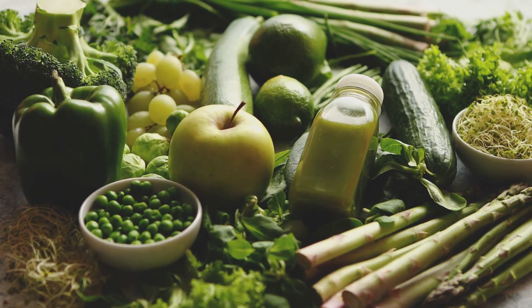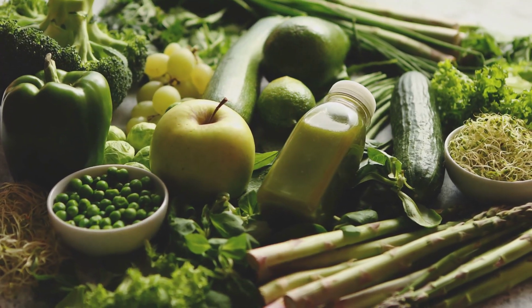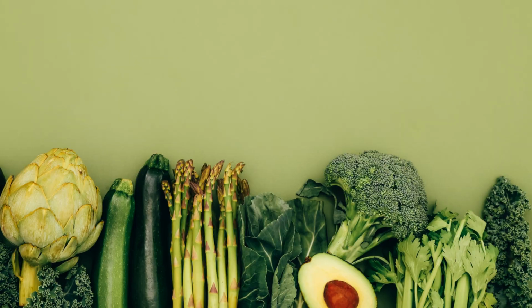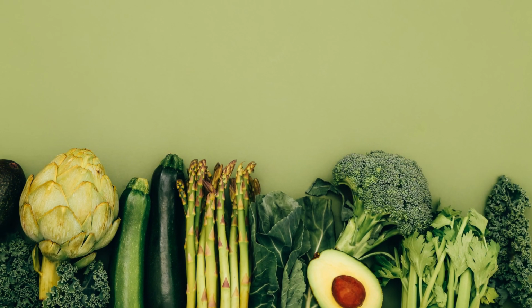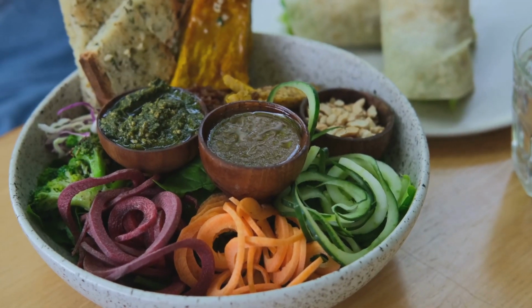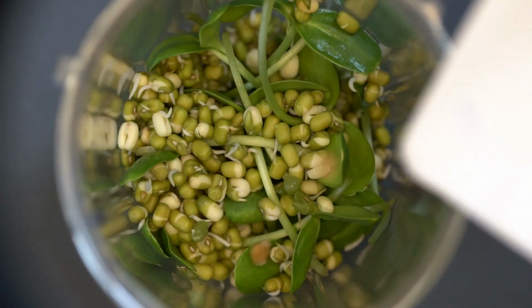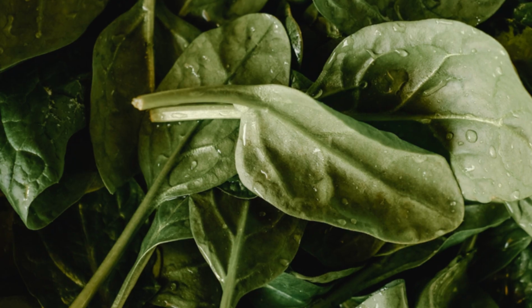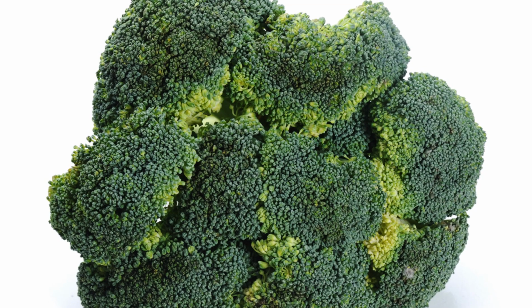All right, let's kick things off with our very first question. We're diving right into the world of green vegetables, which are often hailed as superfoods for a reason. Pay close attention to the options and think about the specific compounds each one contains. Question number 1. Which of the following green foods is best known for supporting liver detox? Is it A, spinach, B, kale, or C, broccoli?